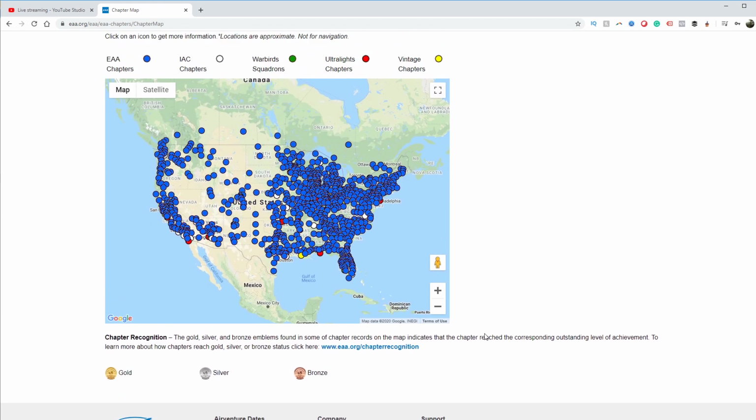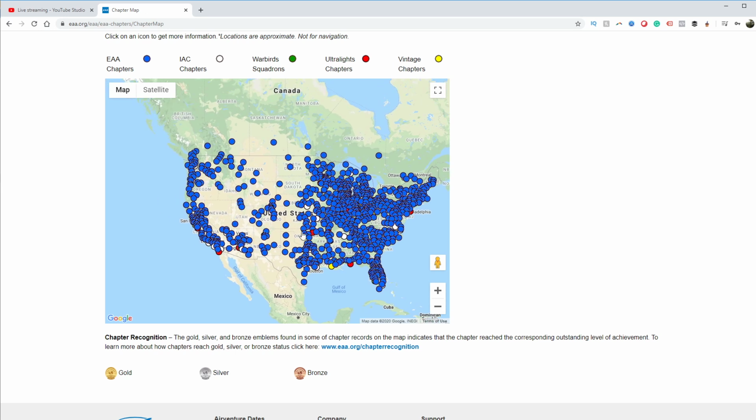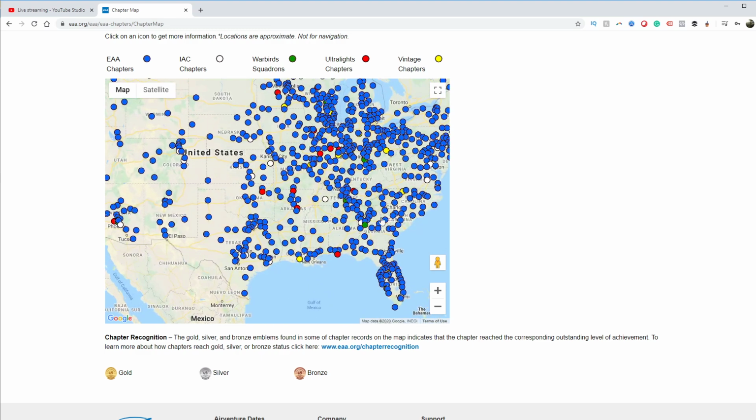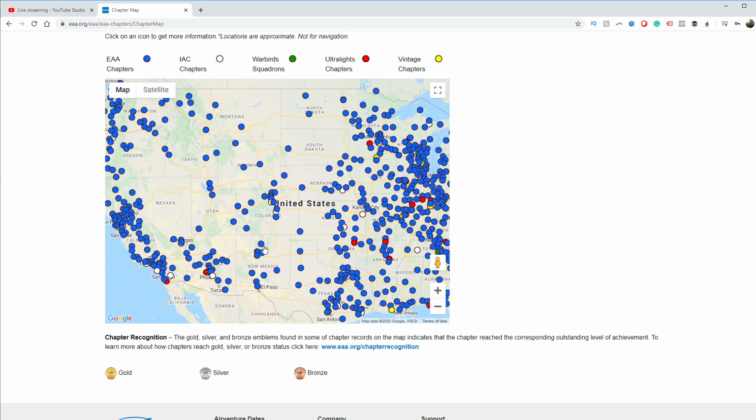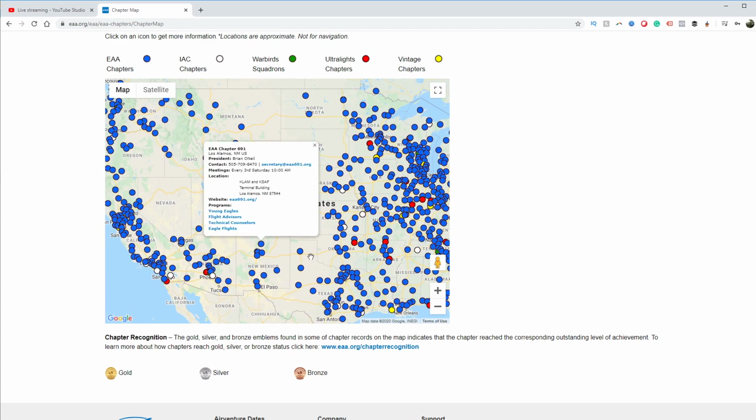Finding the plane is half the battle. If you have the airplane, then great, I'm sure you can easily find a CFI. Sometimes they charge a little bit more to train you in your own airplane, but you can find somebody for a reasonable rate, probably somewhere in the $50 to $75 an hour range, depending on what it is and where you're at. These are all the EAA chapter maps. There are a lot around the country, so that can be a great resource. Even if you don't go to a meeting, just call them and ask who they know.